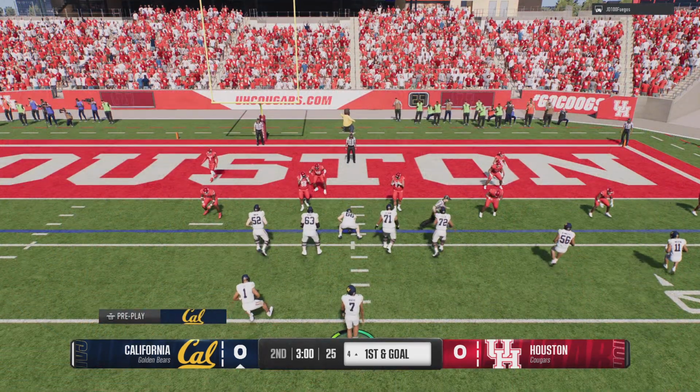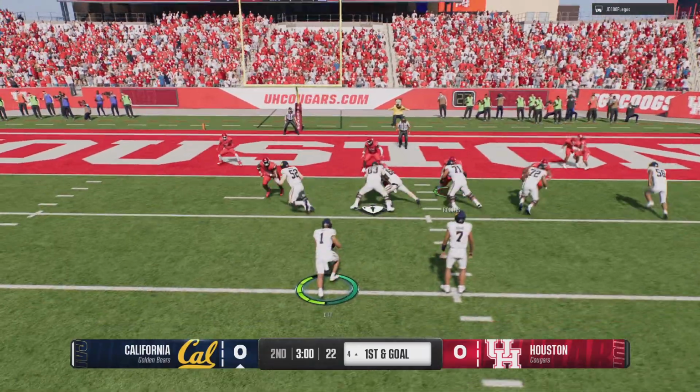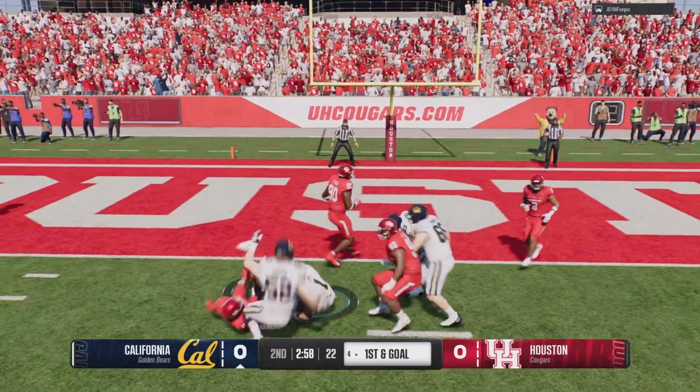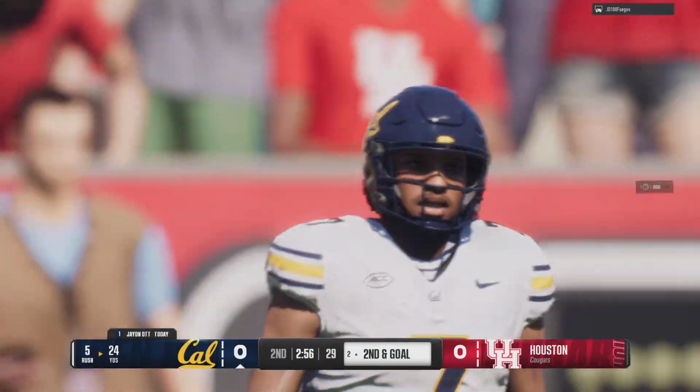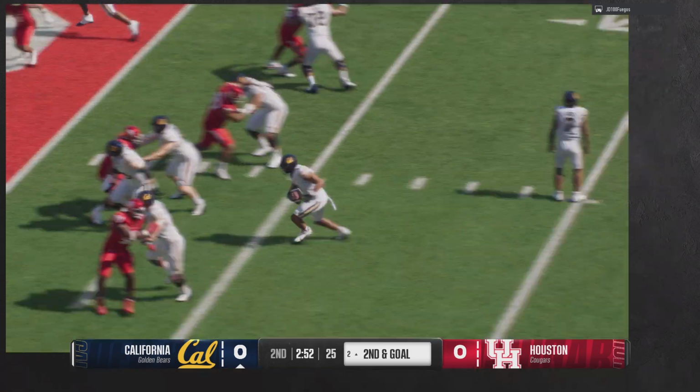They'll try to open the quarter by cashing in on this big opportunity deep in the red zone. Direct snap. He steps and powers and works his way. They finally get him down at the 2. Brings up second and goal.